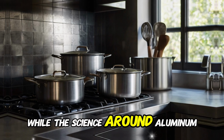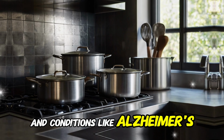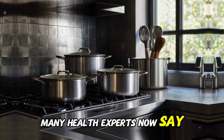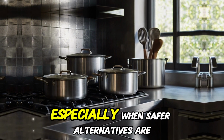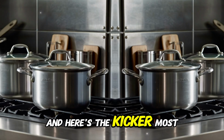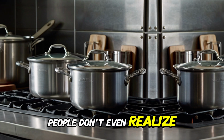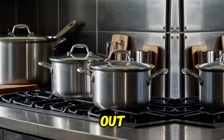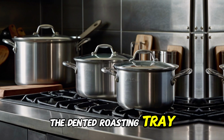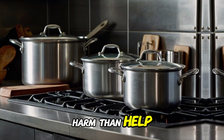While the science around aluminum and conditions like Alzheimer's is still being debated, many health experts now say, why risk it? Especially when safer alternatives are within reach. And here's the kicker. Most people don't even realize their aluminum pans are worn out. That favorite soup pot from the 80s? The dented roasting tray? It might be doing more harm than help.